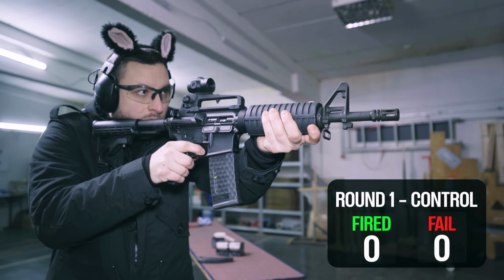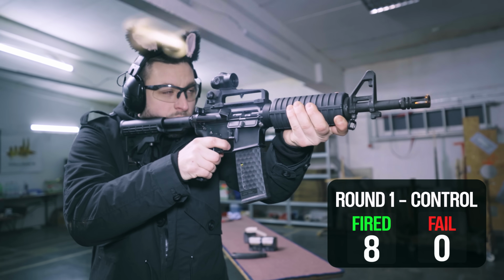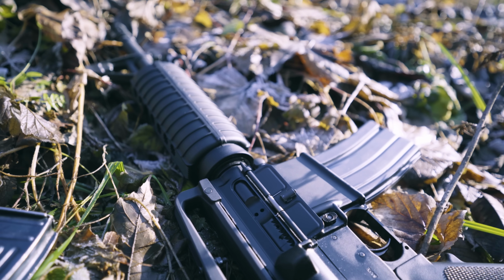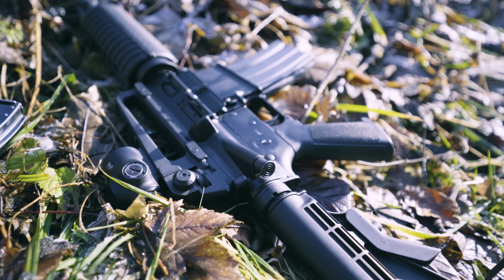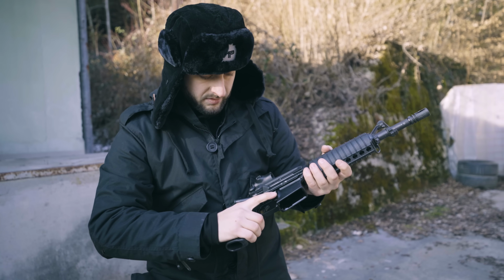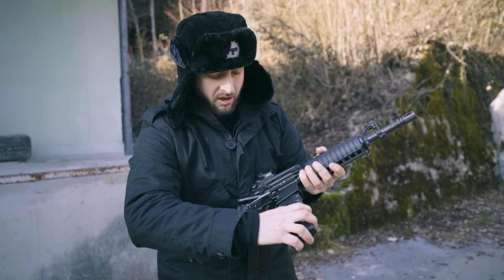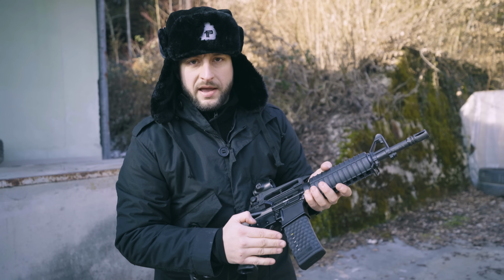For Team AR, we have the Windham Weaponry, civilian-made AR with a 10.5-inch barrel. And for the magazine, that was not that good. We're using the Oberland Arms, essentially a European copy of the Magpul.